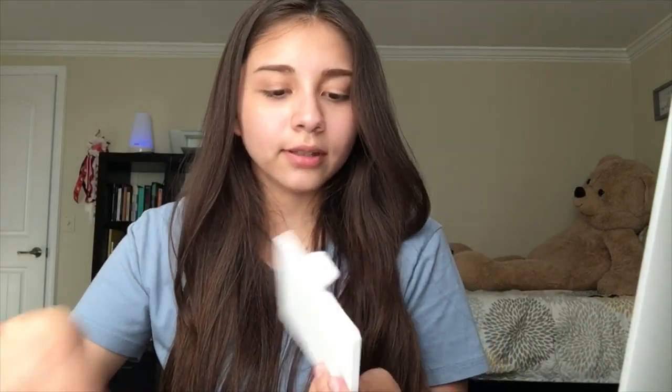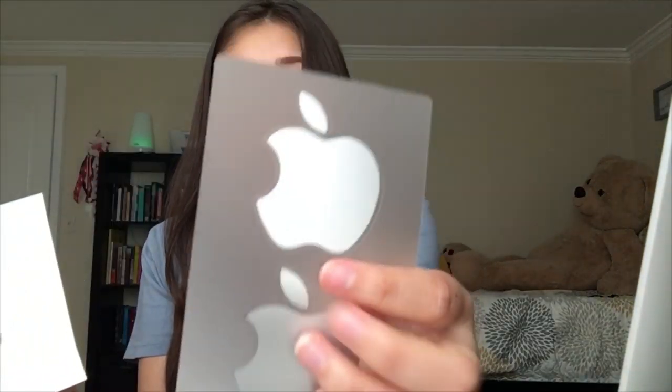Before I show you the setup, essentially what else came in here is the battery pack and the little, you know, and the charger itself. So yes, and of course you have your stickers as always, your little MacBook stickers or Apple stickers. So yeah, that's cool. It smells new.